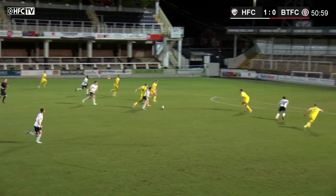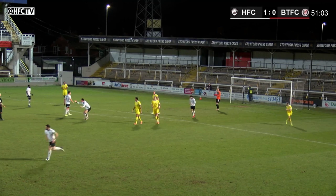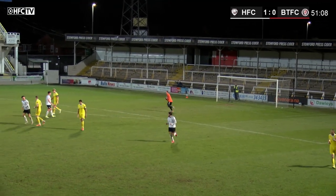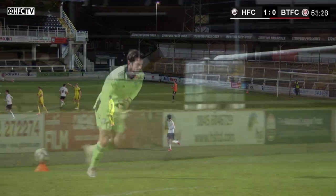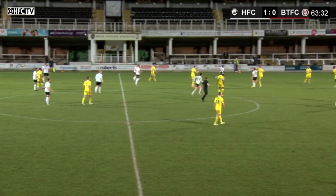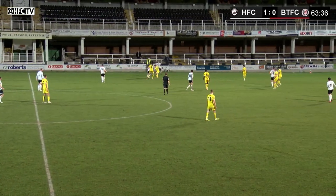Owen Evans set free by Bakare. He's going to have a shot, but it's a weak shot. And it's straight at Brackley keeper Danny Lewis. Owen Evans appeals that he was fouled in the build-up. We'll wait and see any developments on that. Just after the 60th minute, you'd think that Brackley will be thinking about a change now. 30 minutes left to play.